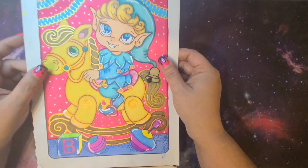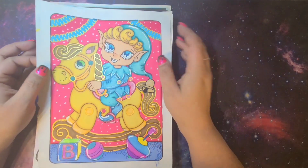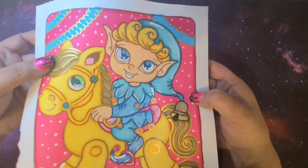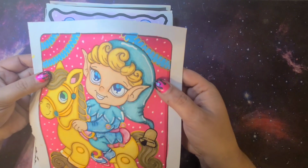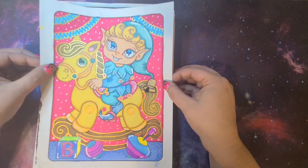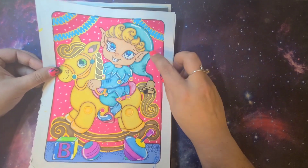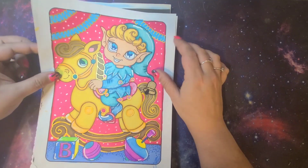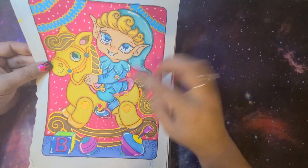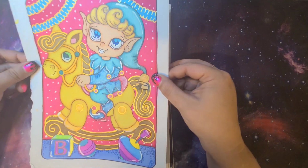This is from 50 Christmas Elves Coloring Book by Camelia Andrikova. I used a gold paint pen to outline his hair. Did I do it with his? No, I didn't. Just the horse. I did the gold on the horse. Looking back at it now, I could change the pink in the background, but I was happy with the way the horse turned out. Maybe gone a little bit more brown with him, but I liked him the way he was.